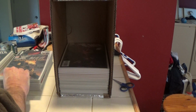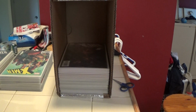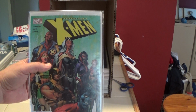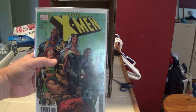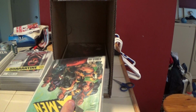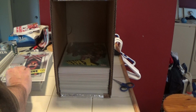All right. Let's wait on that one still. Here's X-Men number 445. And yes, this one has the same shorter board, but I'm running out of bags and boards. I've only got a handful left, so yeah. I did order 200 more of each.